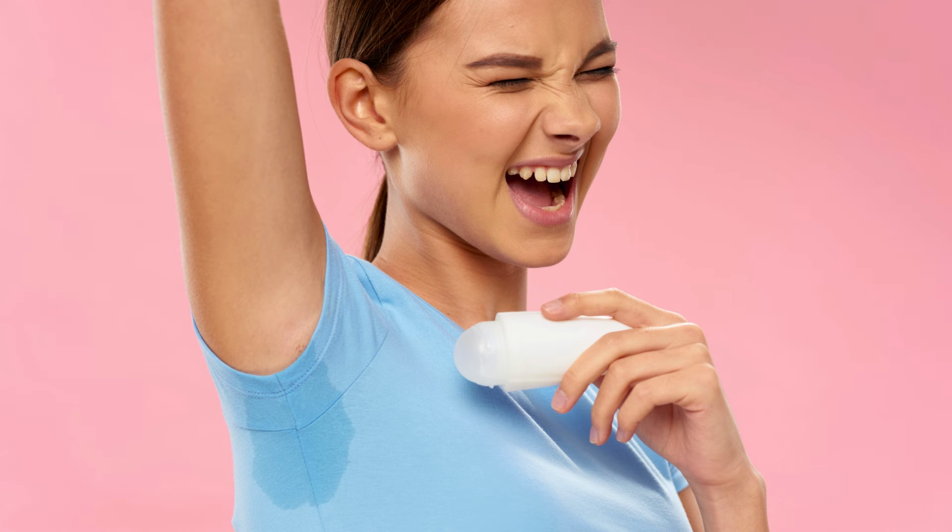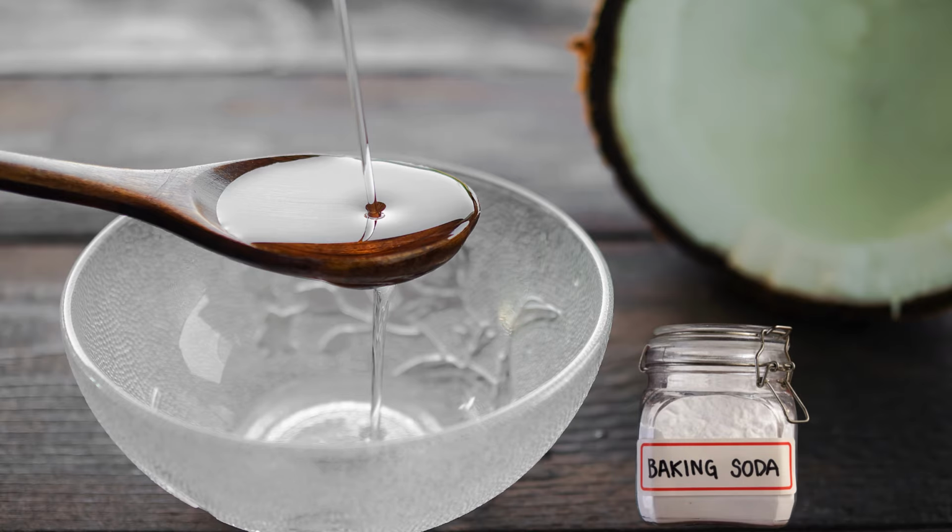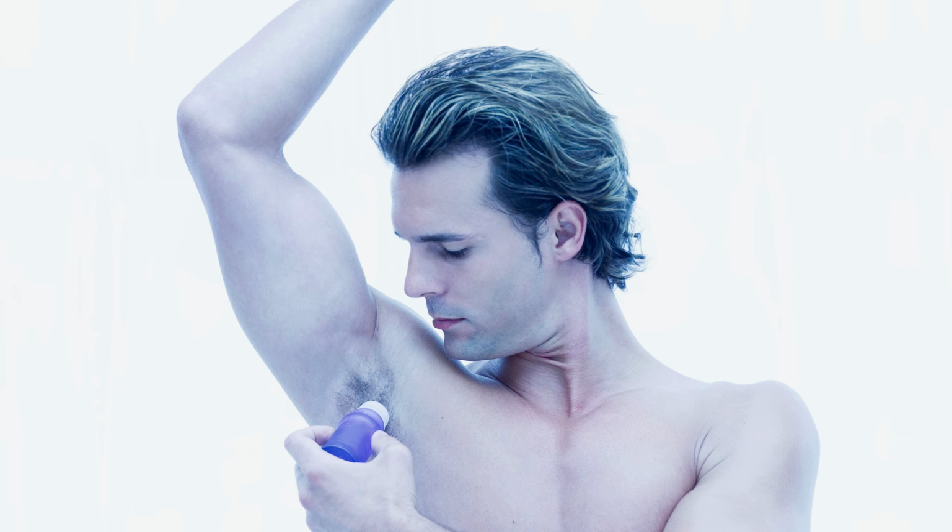Natural underarm deodorant. Baking soda neutralizes body odor by killing odor-causing bacteria. Mix it with water or coconut oil and apply a small amount under your arms. This is a great chemical-free alternative to regular deodorants.